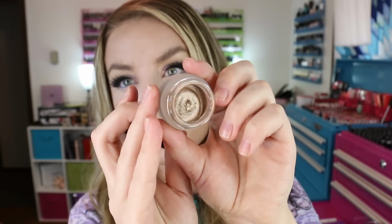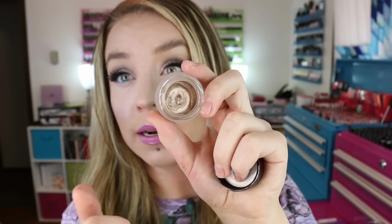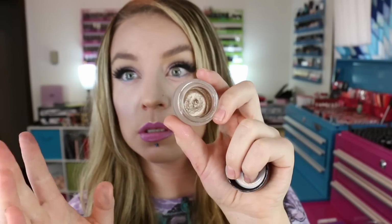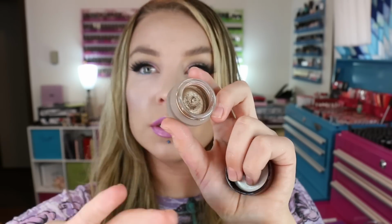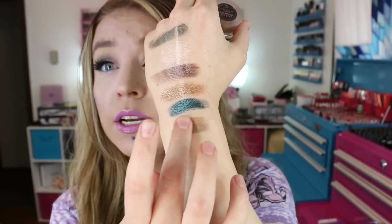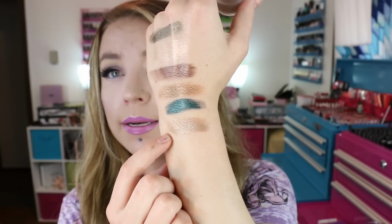And then this last one is Marie Antoinette, and this is the one that is close to Tom Ford's Platinum. And this is the other one. Norma Jean and this one are the two that I've been just wearing and wearing and wearing. They're awesome. I've also used these as a shadow primer. I used Norma Jean as an all-over shadow primer, and it held my shadow in place really well. I do have dry lids, make note of that.